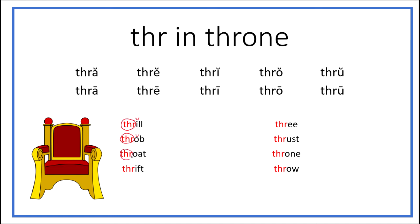We'll circle our special sound. How many vowels are in this word? If you guess two, you're right. First one's long. We mark it with a line. Second one's silent. Thr, o, throat, throat. So we didn't even say the A, just the long O.